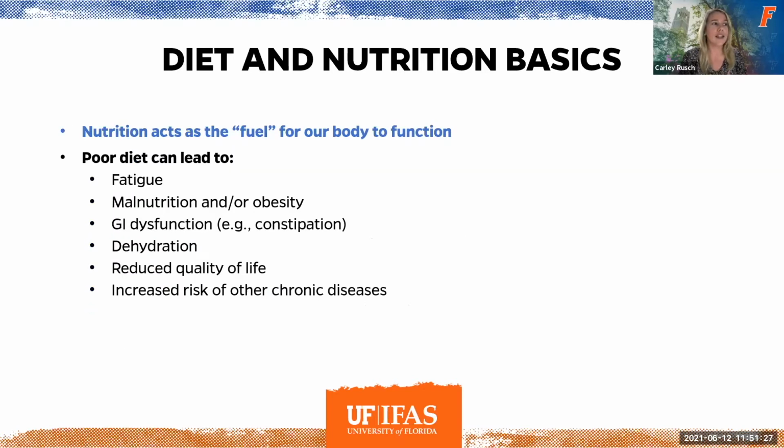And when I talk about nutrition, I like to refer to it as the fuel for our body to function. So if you think about your body as a car, our car can't go without gas. And then occasionally we need a little bit of a tune up and an oil change. So what we put into our bodies is what we get out of it, right?